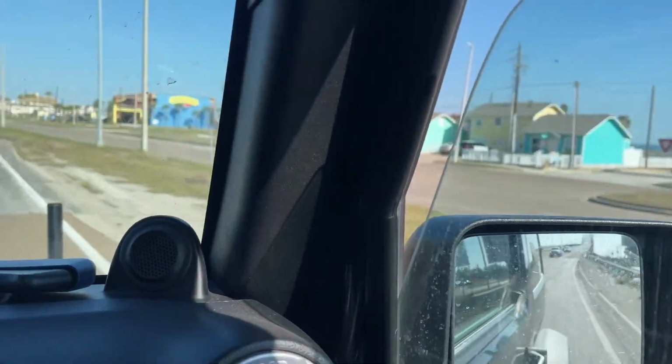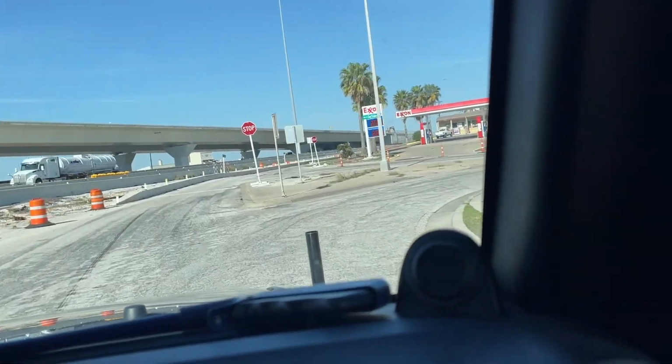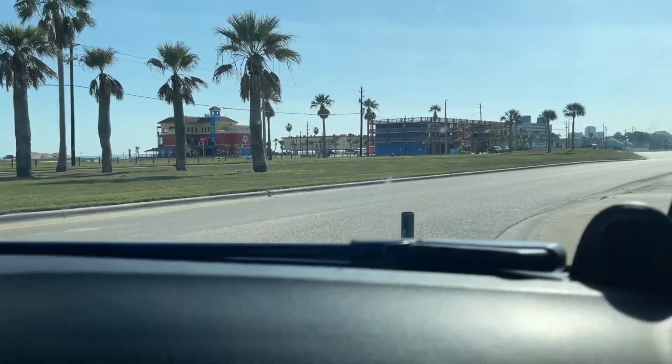I have an aquarium here. They have a lot of stuff here. There's some restaurants over there. USS Lexington. And we're getting there. They have a museum.